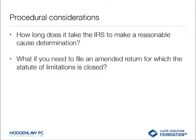And then what if you need to file an amended return for a year where the statute of limitations is closed? The IRS automatically assumes that there's a 3-year statute, but there's some things that you might have left off your return that would trigger a 6-year statute. Certain foreign income amounts, things like that. So if you believe you have a 6-year statute, but the IRS believes you have a 3-year statute, and you send in a return and they send you a letter saying, hey, your statute's closed, but you believe it's technically open because you think you meet the 6-year statute, how to navigate through that is something to think about as well.